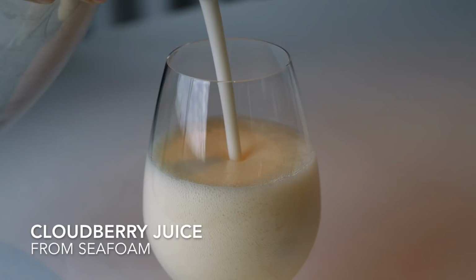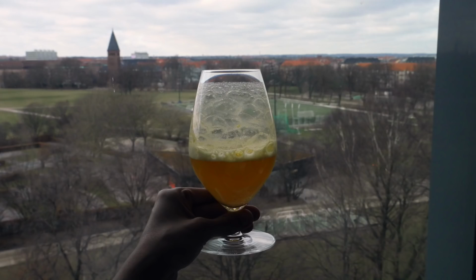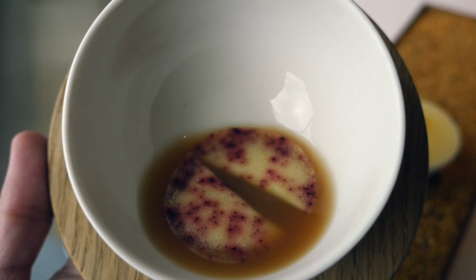We have a club lemon juice and we put it in the seafood so you get more acidity. So the chef is always saying that the best is to eat it separately at the beginning and to try it together.